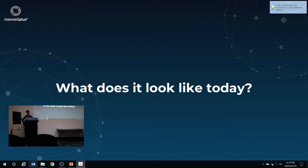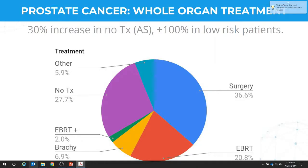So starting with, in the area of prostate cancer, which is where we work, what does treatment look like today for patients? And if we look at prostate cancer, it is still treated as a whole organ disease. Despite prostate cancer starting out as a very focal disease and then growing, we have treatment options that are typically surgery, radical prostatectomy most of the time, and radiation therapy, irradiation of the whole prostate, sometimes combined with brachytherapy.